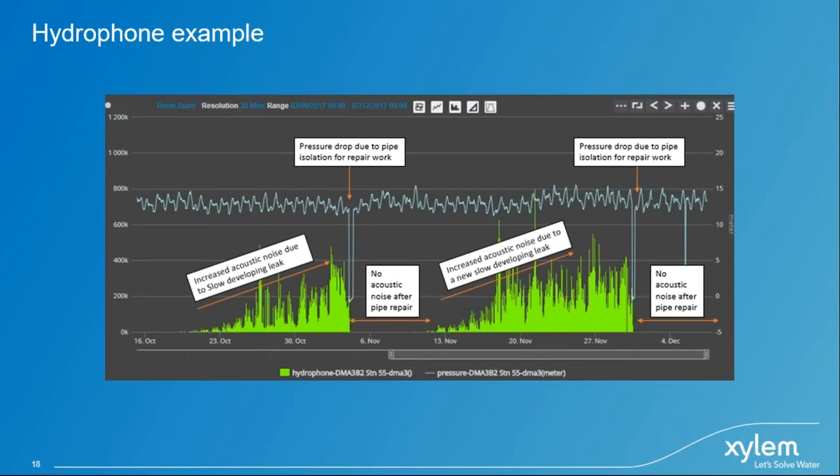And so the hydrophone is picking up a growing level of noise over a period of about 3 weeks, from about late October to early November. And in this case, Xylem, specifically the Vicente business unit, had a monitoring team that was checking this data and alerted the utility of this growing likelihood of a leak due to that increasing acoustic noise. And the utility rolled a truck and they made a repair in that area. And as you can see in the plot, the acoustic noise drops back down.